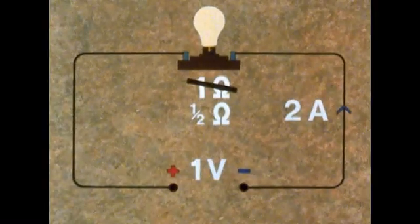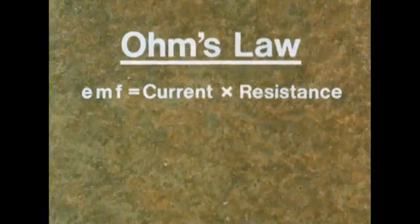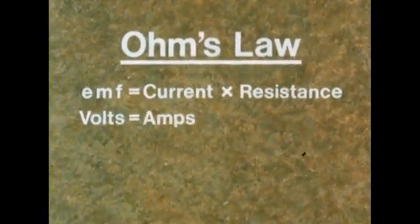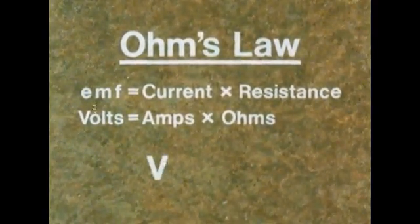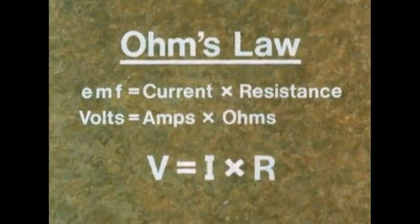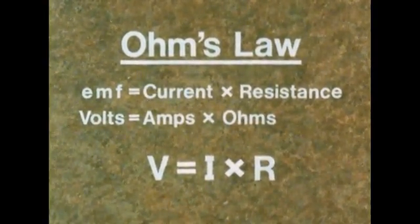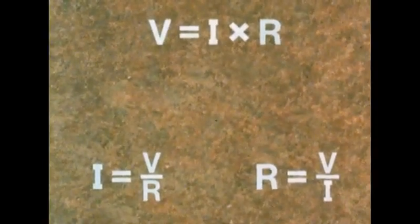Now, all these things are very simply summed up in Ohm's law, which says that in a circuit, the EMF is equal to the current times the resistance. That is, volts equals amps times ohms. This law abbreviates to V for voltage, E is also used for voltage, equals I for intensity of current times R. V equals I times R. Simple algebra tells us that this is the same as saying I equals V divided by R, and R equals V divided by I.